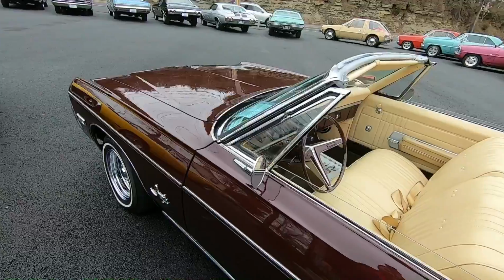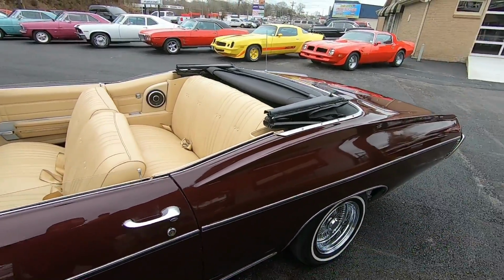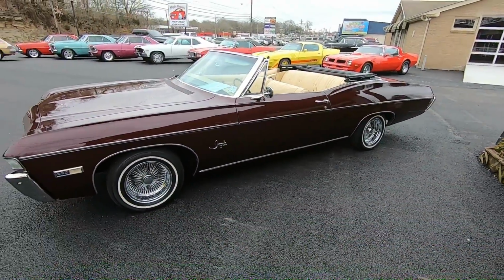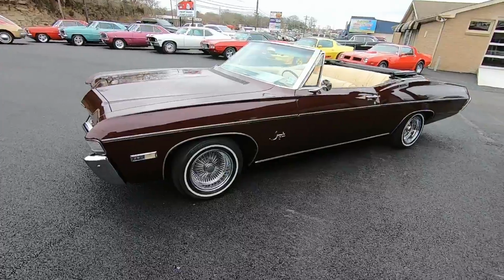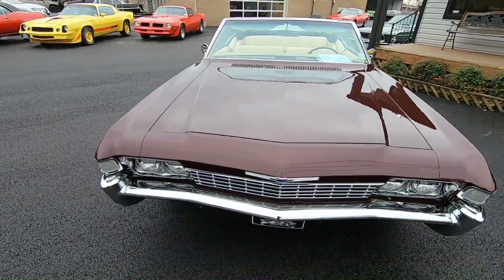All right, I'm gonna be giving y'all some undercarriage shots now. We're gonna start up in the front, go all the way around the car. Remember, we do have 100 detailed pictures at maplemotors.com, so I definitely want you to check that out. And we're getting ready to do a test drive video. Be sure to be looking for that one. All right, let's do this.